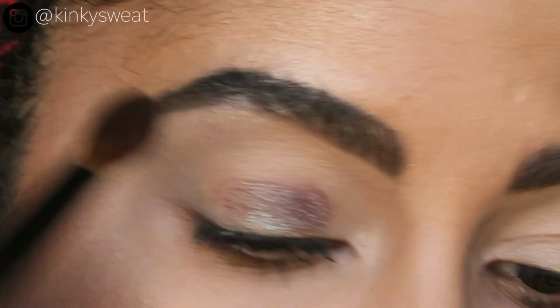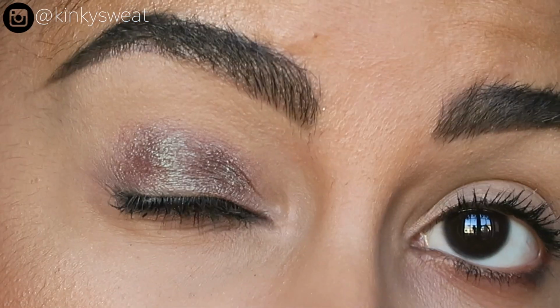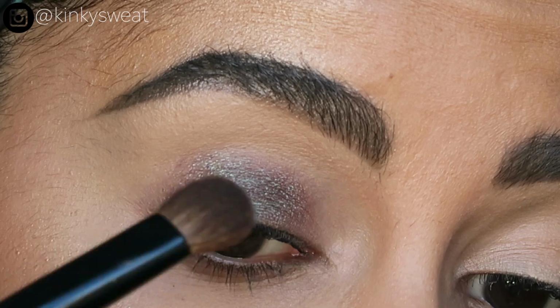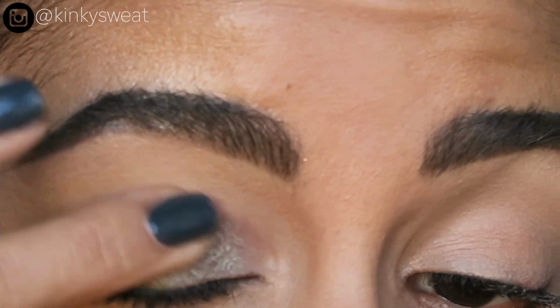Sonaji Jumbo Blender with Orion, so you can see that in action using a brush. You could definitely make it happen, and it's crazy. You see more of the brown duochrome on camera, and you will see more of the turquoise in real life. I'm using my finger because I would rather get it on that way.